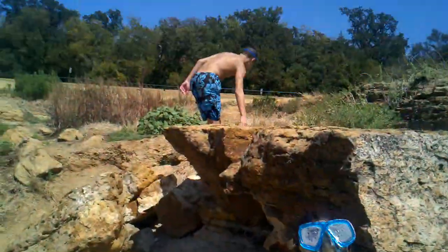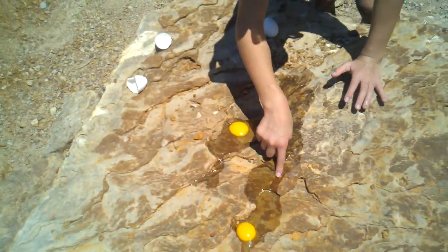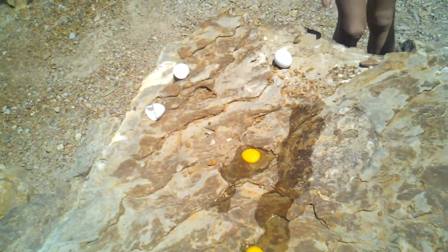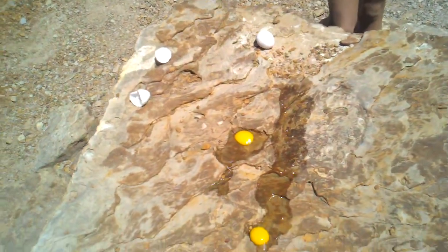Okay. And what about the white part? It seems pretty runny. All right. And then this one is kind of pretty runny. It's not very runny.